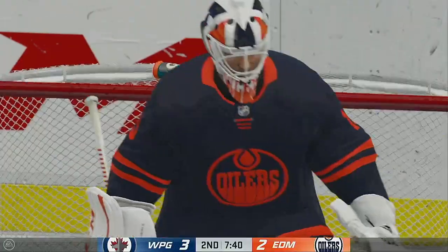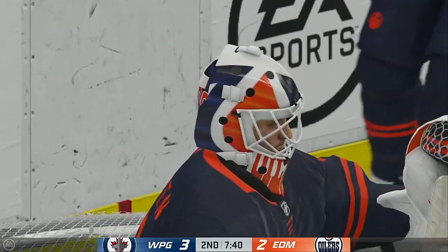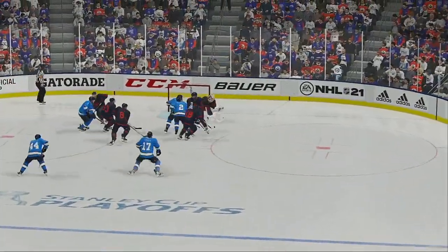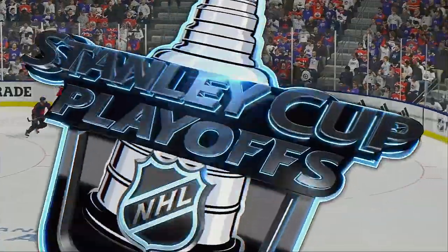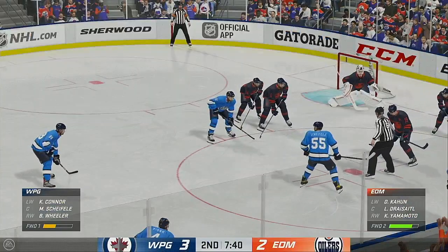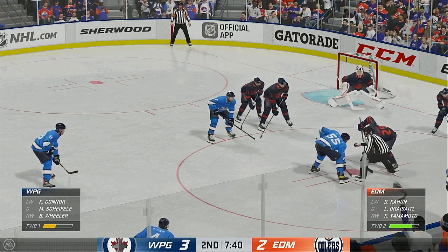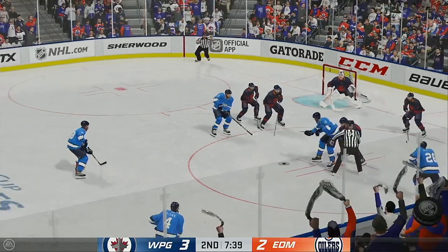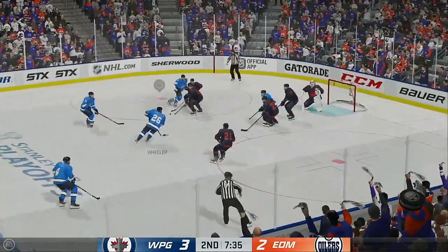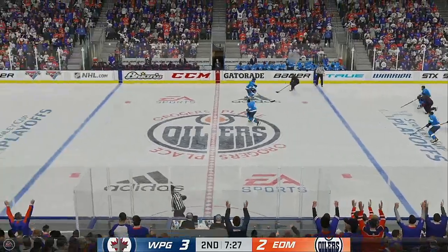front. Cannons right on top of this scoring chance. Nowhere for the puck to go. The Jets continue to lead in the second. They have been the busier team in the shot department, and as a result, they lead. Winnipeg's won the draw, and they'll go to work. Shot! Too many bodies in the way!